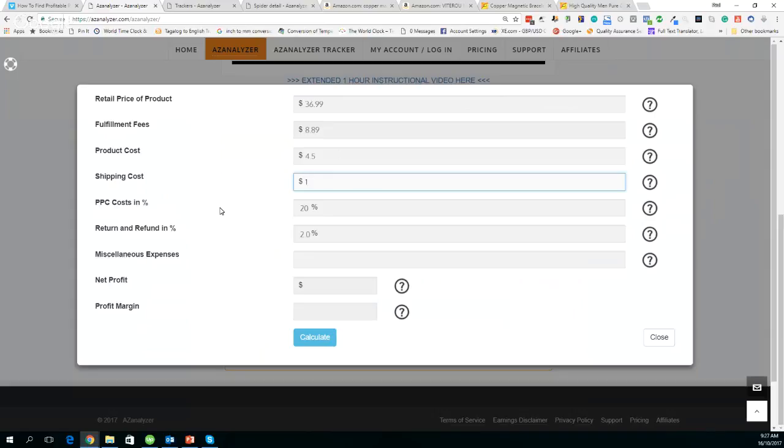Yeah, it's a good way of estimating. You're right. But you need something in there. You need something, and don't leave it blank. Don't put it down to zero, because it does cost you something to bring it in. So let's leave that at around $1. I think that's about right for this product.